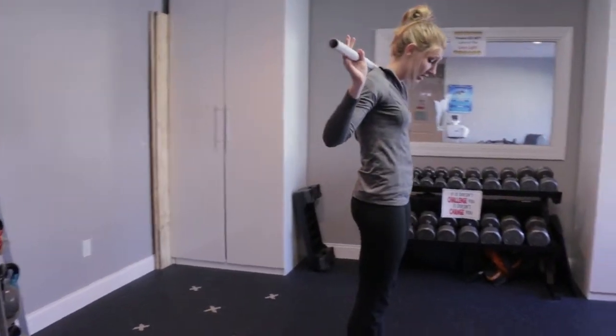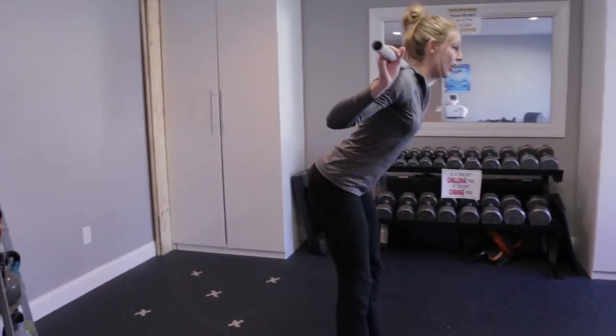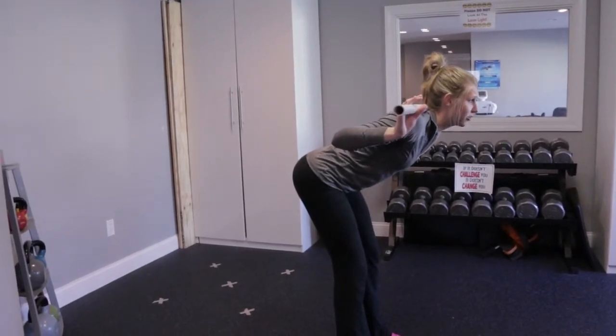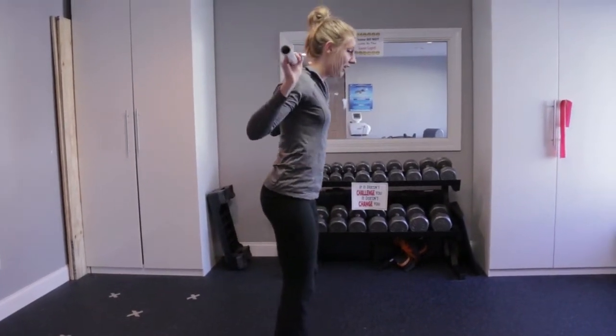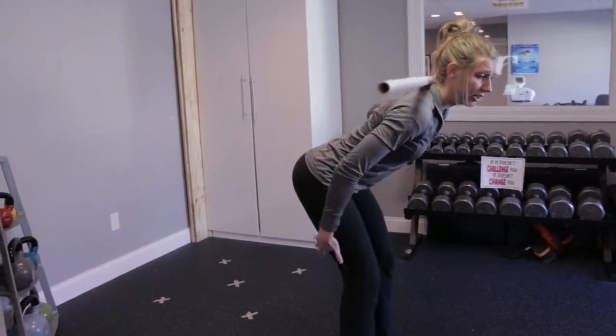And what we're going to do is keep our feet about hip width apart. We're going to press our hips back, kind of like bending over, but I want you to keep your chest up so that your back stays straight. We don't want you to round over your back this way. You're going to feel pain in the low back probably. But as you lean forward and press the hips back, you're going to feel tension here in your hamstrings.